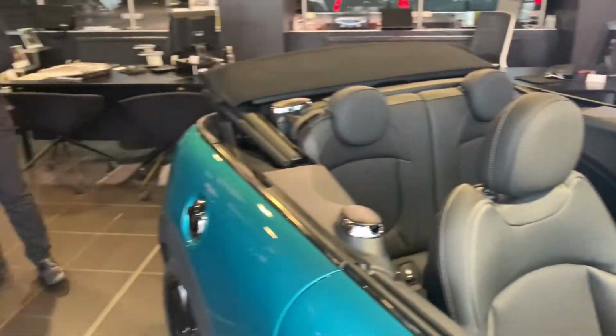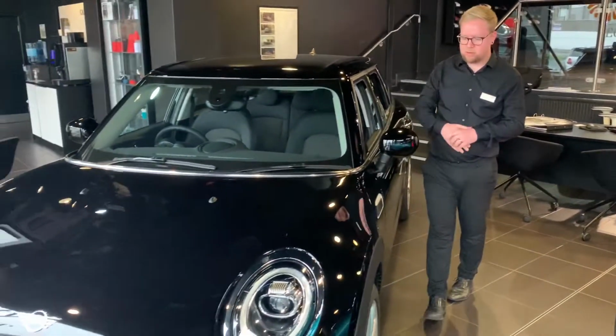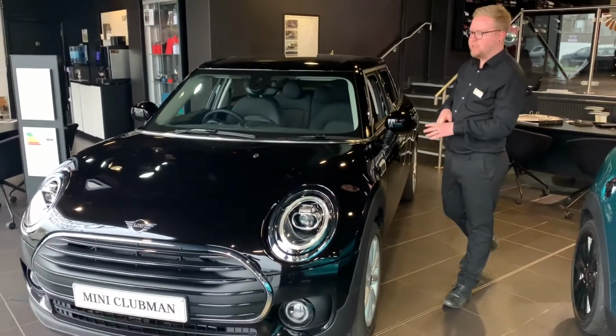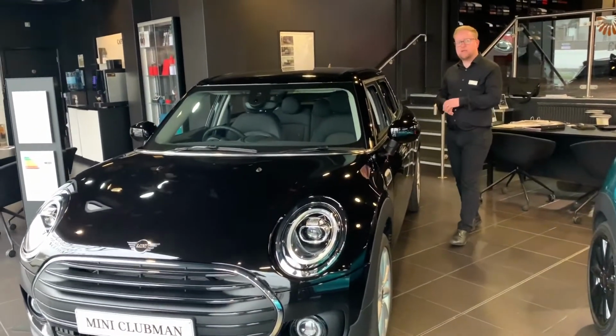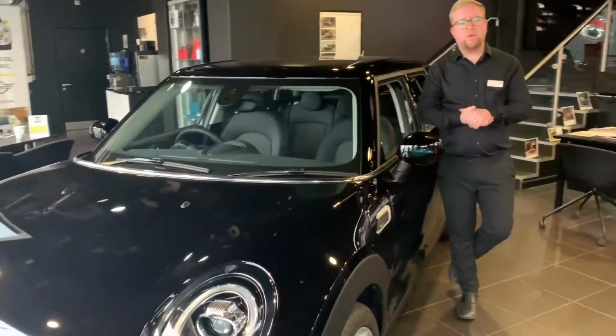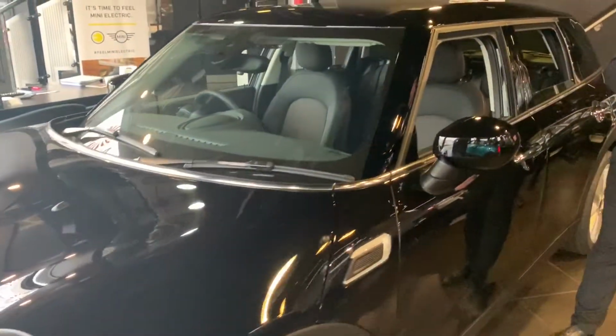Finally, we move over to the Clubman. In our showroom at the moment, we've got this fantastic Cooper Classic Clubman in midnight black. It has a great specification. Again, it's an automatic featuring the 1.5 petrol engine.